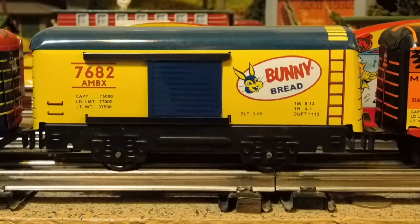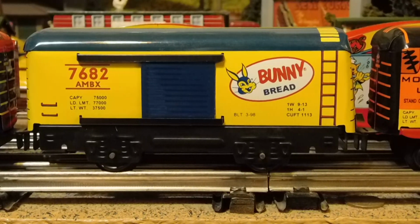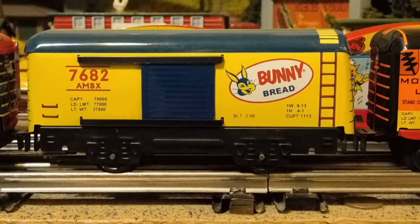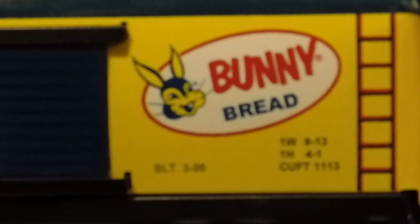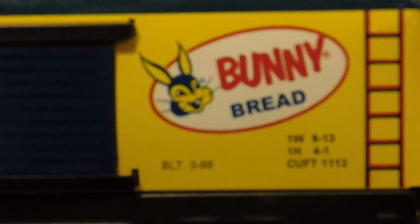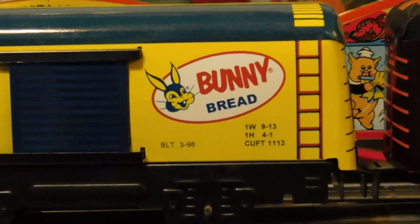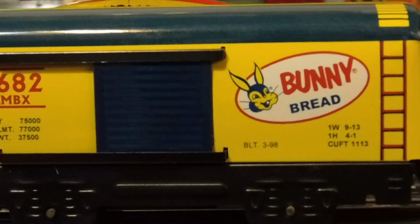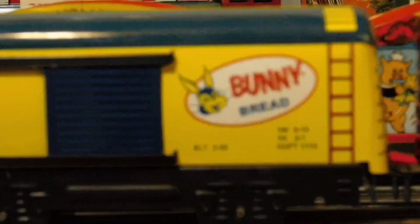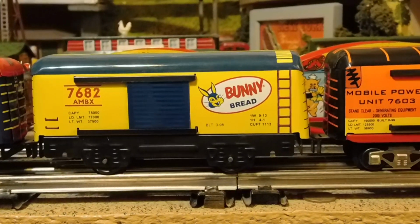I've seen pictures of the factory and the old billboards. And I just think that bunny reminds me of Bugs Bunny. And you'll see it's built in 1998. And once again, all lithography. I do believe these came out in an eight-wheel with two trucks.